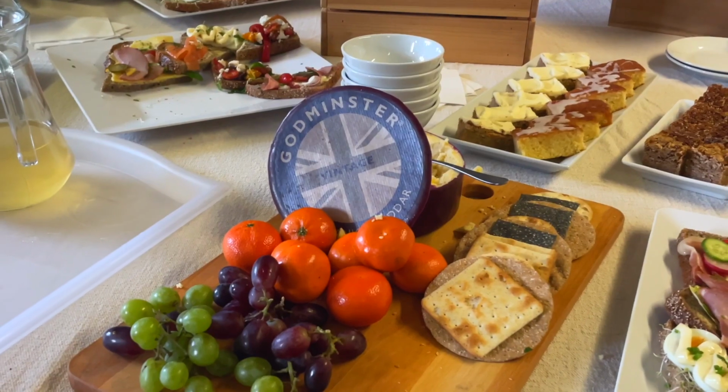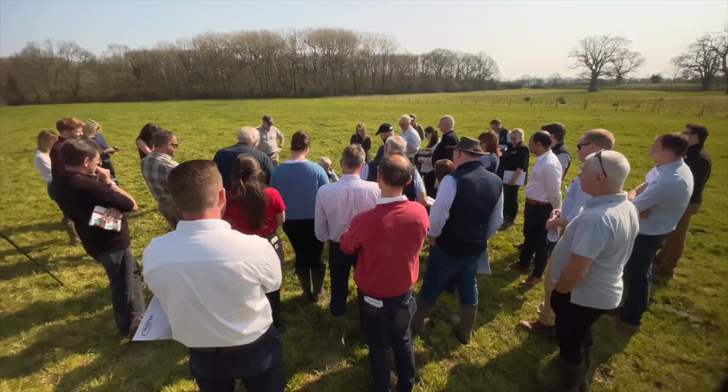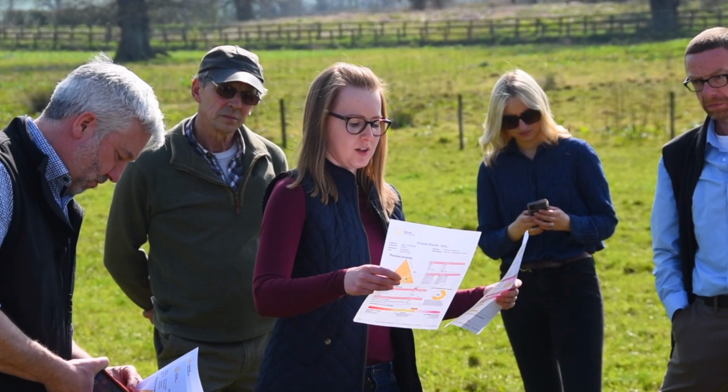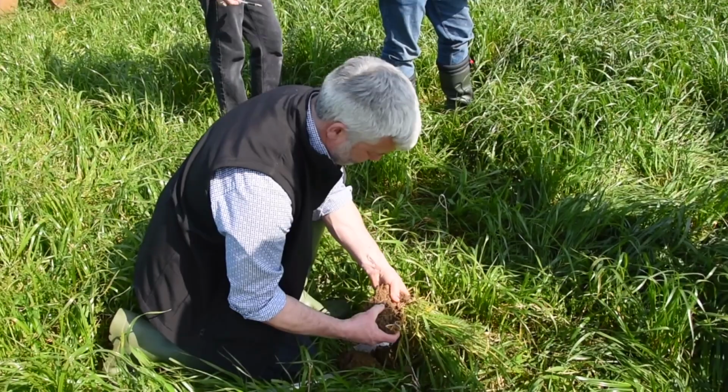I think I'm a big believer in peer-to-peer farming. So coming on farm provides people with an excellent opportunity to network and learn hands-on. You just don't get the same experience when you're watching a video or reading about it in an article as you do when you're watching people dig holes in the dirt.